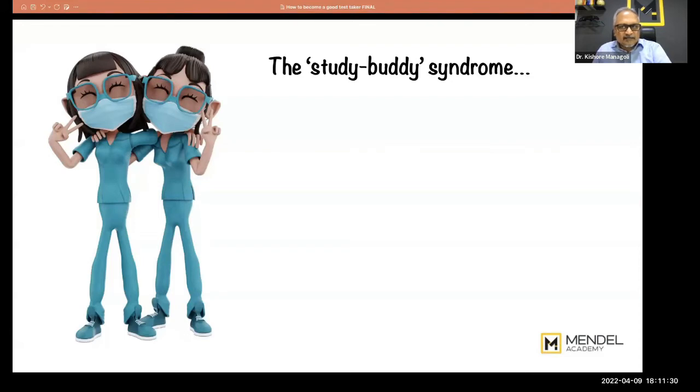So the point is, when you study together, by the time you go to exam, both of you are equally well prepared. But what happens is, one out of the two gets a score of like 250, and the other one drops down to like 210, although both of them are equally prepared on exam day. So what is the difference between the one who gets 250 versus the other one who gets 210?